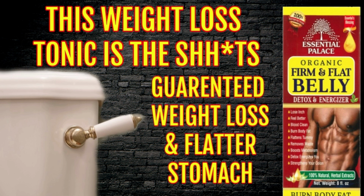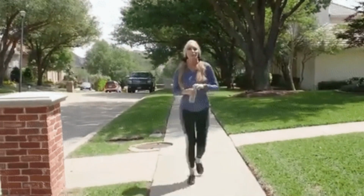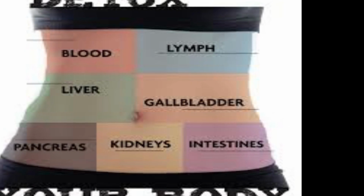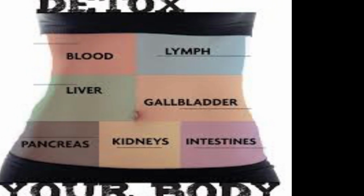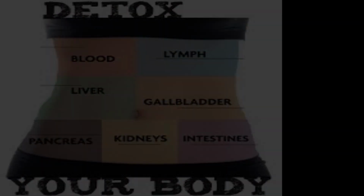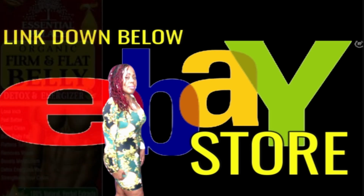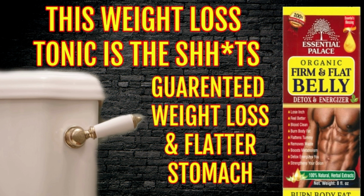For those of you who haven't been able to get rid of that weight and burn fat because of low metabolism, this is something that's going to boost your metabolism, give you that extra energy that you need to burn that weight. This is also going to cleanse your blood because it's a detox. It's going to get rid of those harmful toxins in your body that's keeping you sluggish from getting rid of that weight. So check out the Flat and Firm Belly Detox.